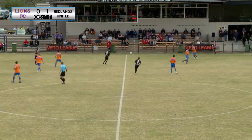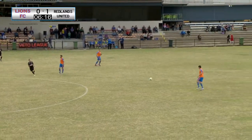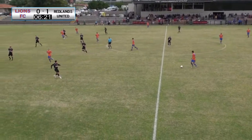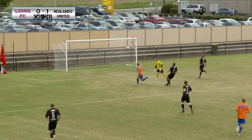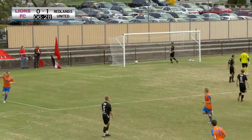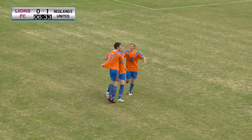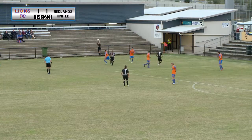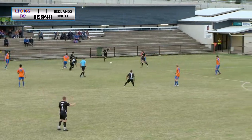Lions look to start their attack, knocking it around nicely. Simic comes forward, gets his head up. Glorious ball in the box. Musson gets a touch, lobs O'Brien and equalises in the 7th minute. I dare say that's Musson's first touch, and it's a good one. Let's have a look. They're all onside. Great ball. Mauricia. Say Jose, good touch.